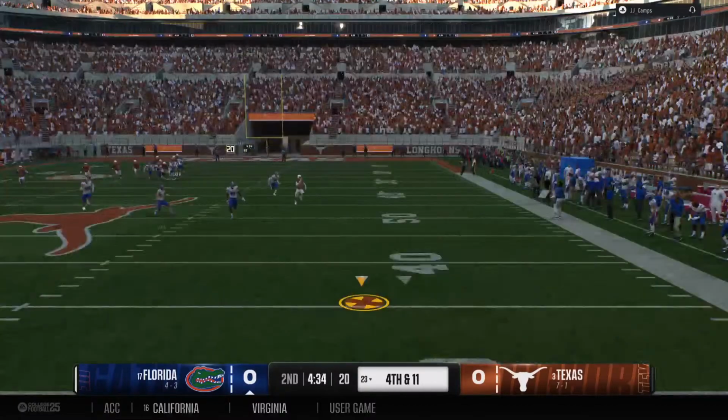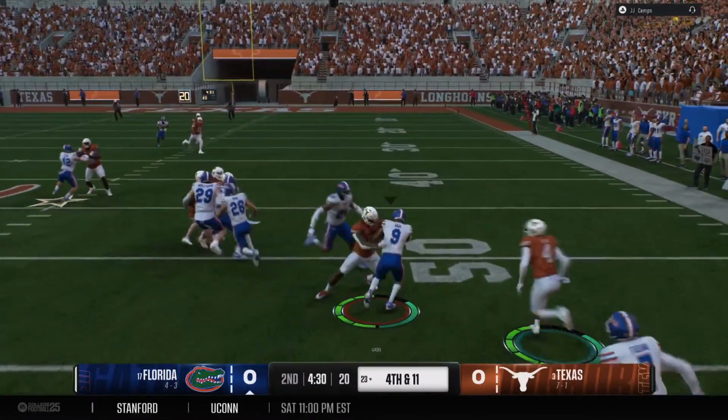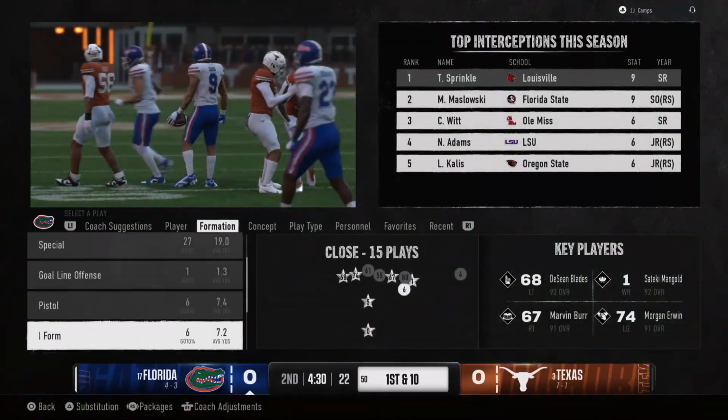Oh, we out of there. We out of there. He ain't gonna kick it. No fair catch. Looking to make a return here. Good effort. Field position again, fellas. You gotta do something with this field position.